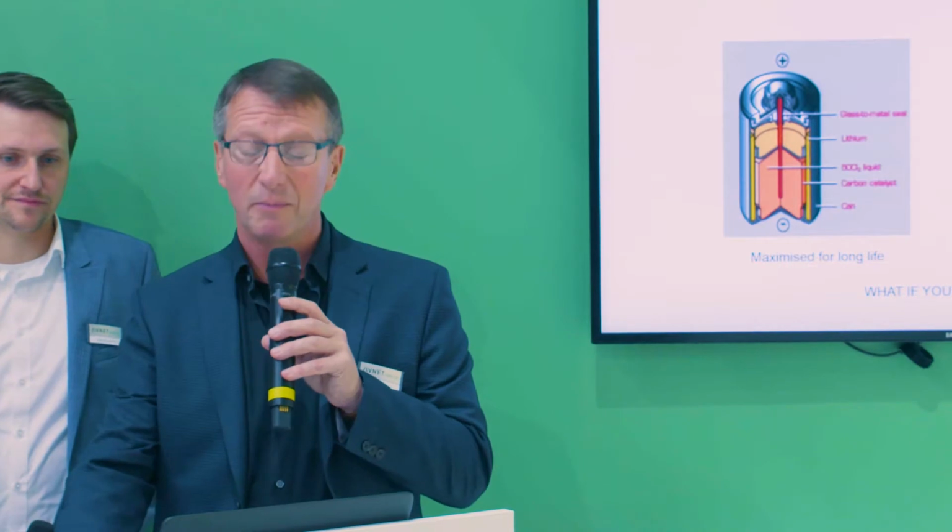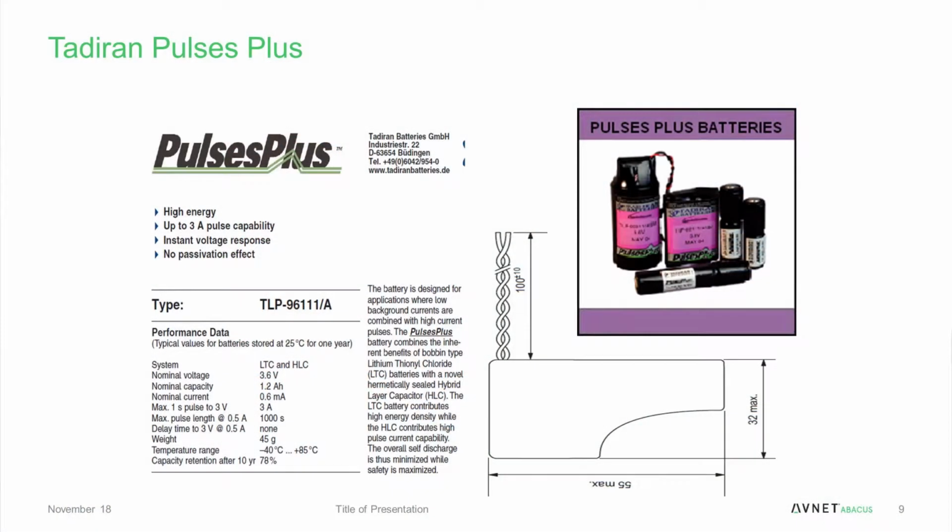So what do you do if you want both? Well, that's when you use a combination battery. You have a lithium thionyl chloride standard cell that gives you the long life, but you combine it with a lithium ion rechargeable cell, which is much more like a capacitor.